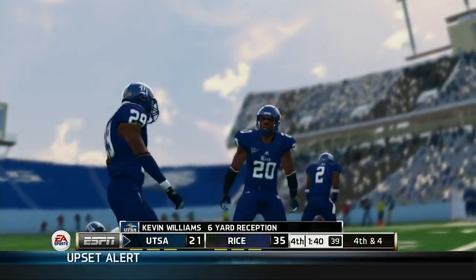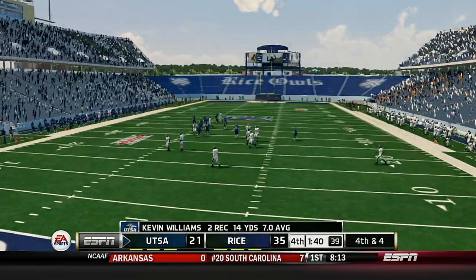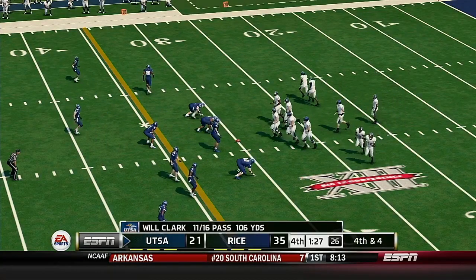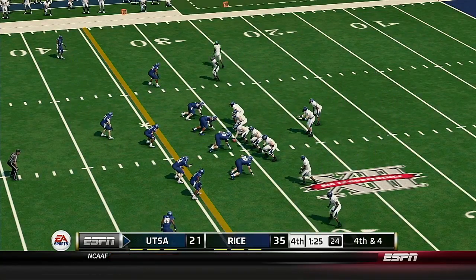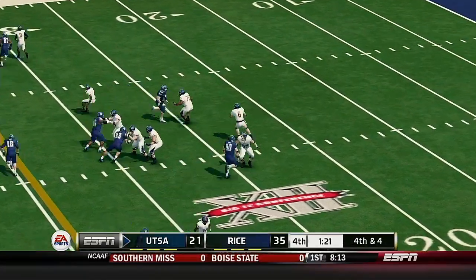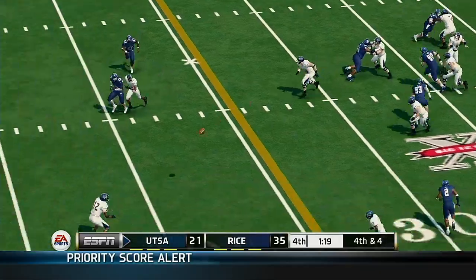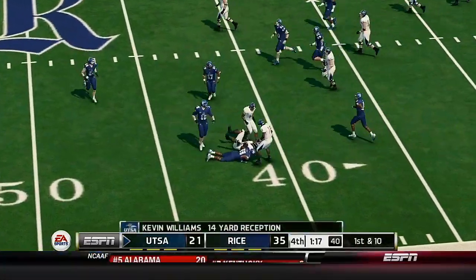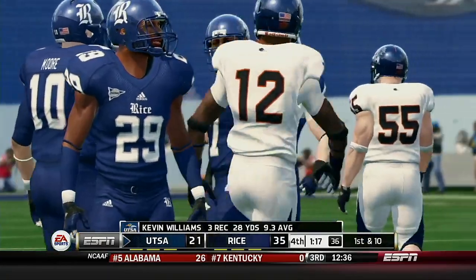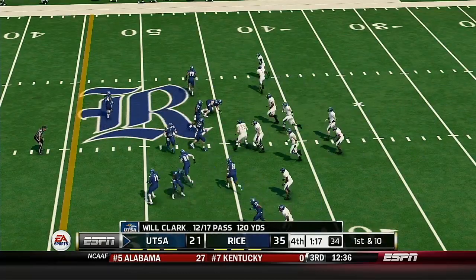The catch, but just not enough for the first. Yeah, they're going to come up a little bit short here. Nice job by the defense of preventing this completion from turning into a first down. And with fourth down now coming up, this very well could be the last time they see the ball. And he's tackled right away. Gain of 14 yards. That makes it first and 10.